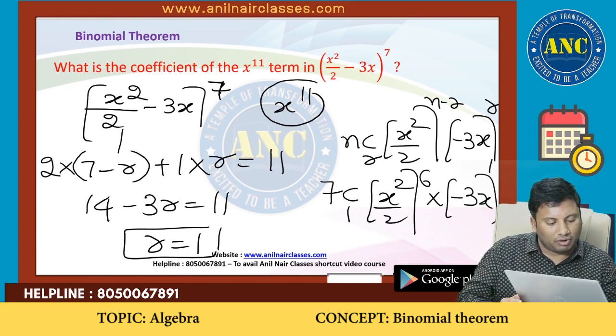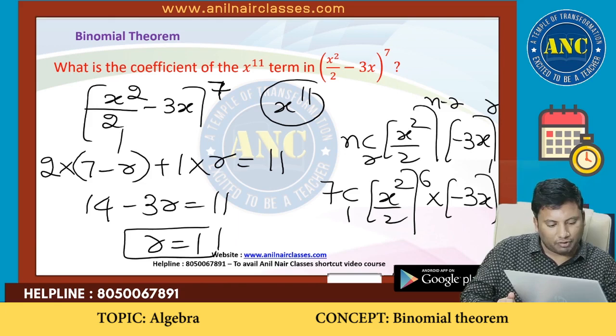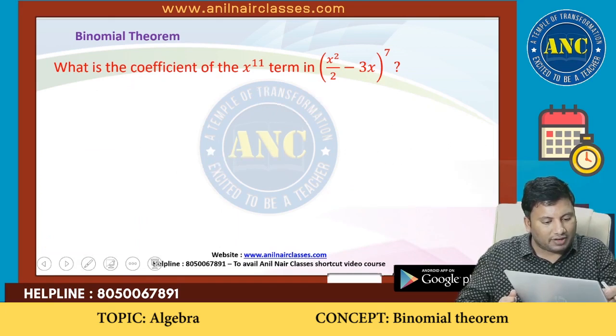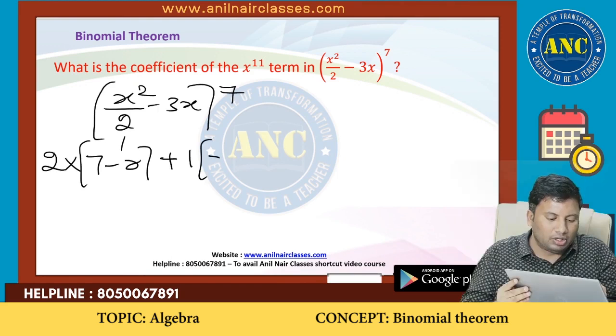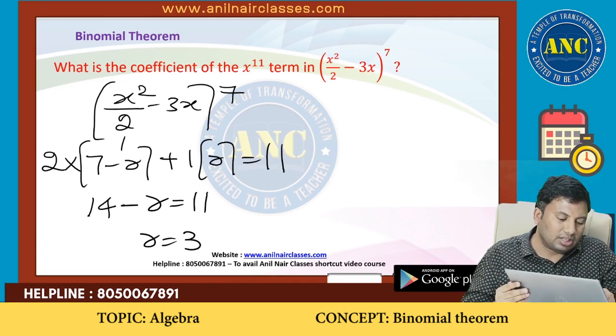x power 11, 14 minus r equivalent to 11, r equivalent to 1 we got. If r equivalent to 1, so it is nothing but 14 minus r. Why am I doing a lot of calculation? x square by 2 minus 3x. Somewhere if I am doing, this is nothing but 7 minus r into 2 plus 1 into r equivalent to 11. It is 14 minus r equivalent to 11. r is nothing but 3.